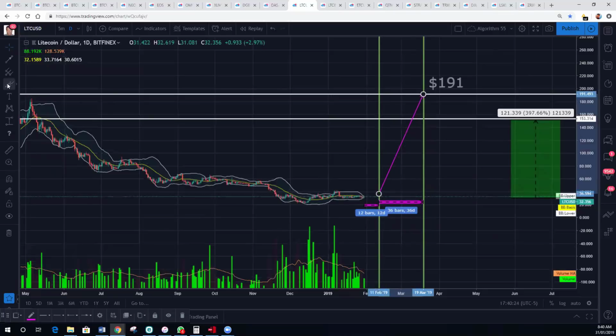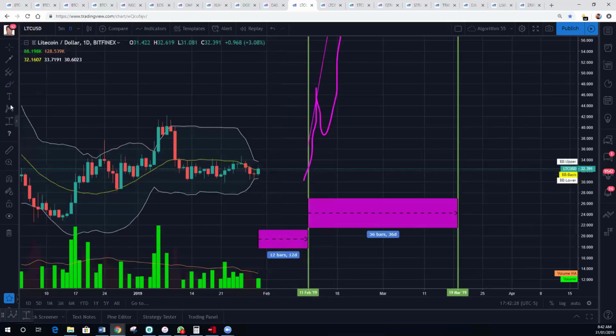Very, very quickly. The pattern, let me just show you what we see. So we see a break up there. We see it coming back, and it will go up in 9 subwaves. Not 4, 5, or 6, but 9 subwaves. What we are going to see, and this is what we want to see, if this does not happen, we don't get into Litecoin.